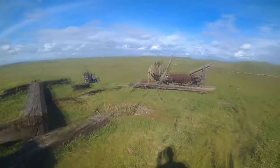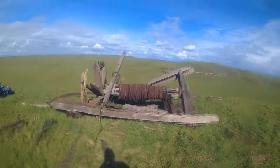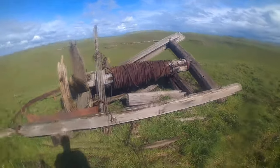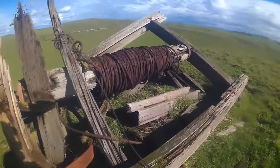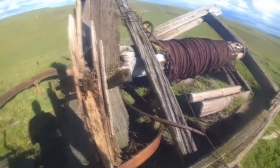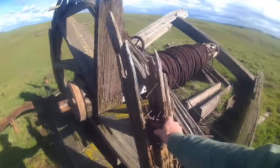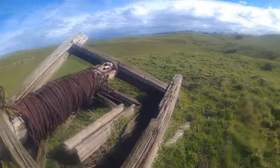This wheel must have had another belt that came over and turned this giant drum with looks like at least 1-inch, maybe 1.25-inch cable. I don't know if this wheel, this wood wheel, was just the brake and there was another pulley on this, or what.